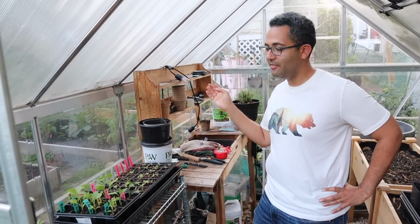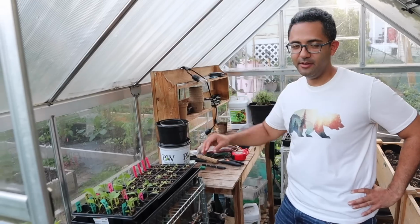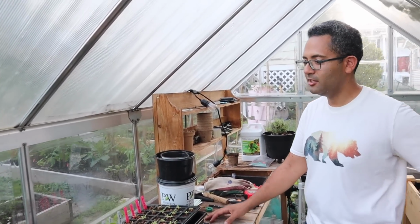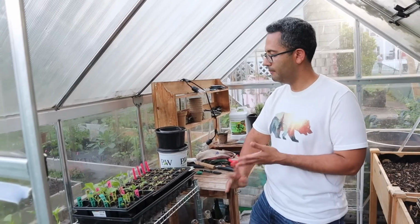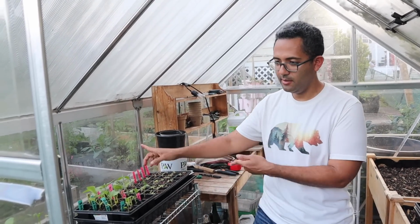Start them inside, and then the greenhouse is nice to transition them, like before you put them outside for the hardening, is it? Hardening them off. Yeah. I think the greenhouse is an amazing transition from the outside. So that's what I'm going to start doing from now on: inside, in here in the greenhouse, and then outside.